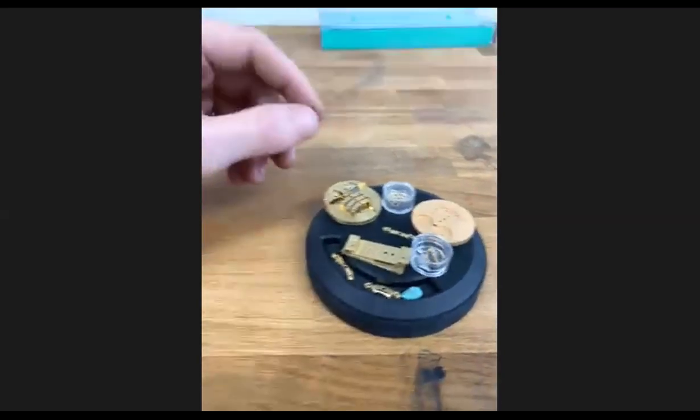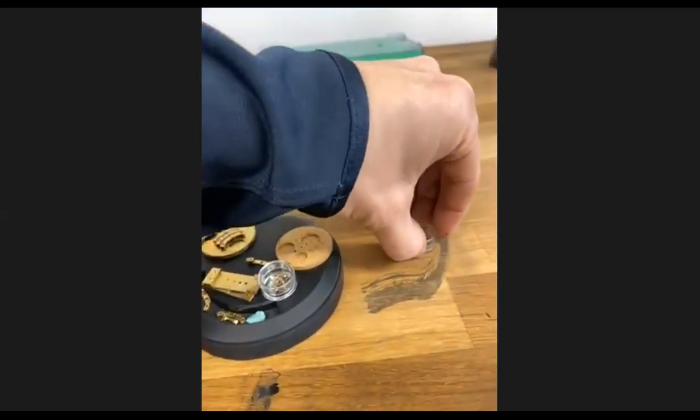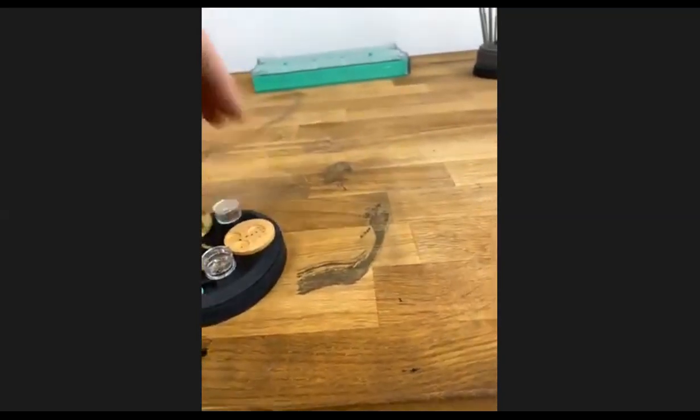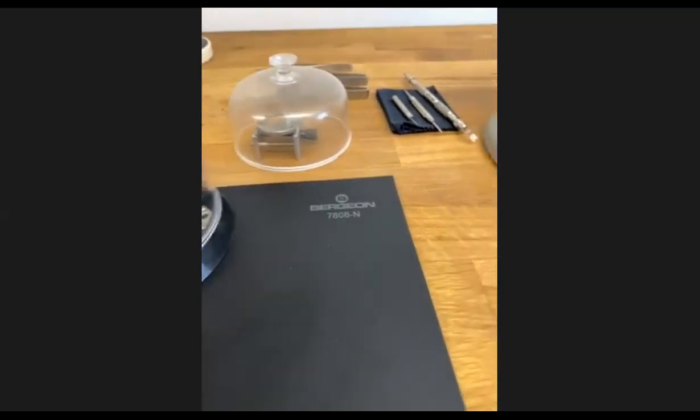Interesting enough, the most challenging part of a watch are the pinions and pivots on it. It's a part that you can't really see in a watch. This is from the UWD. Hold on, let me set this down one split second.